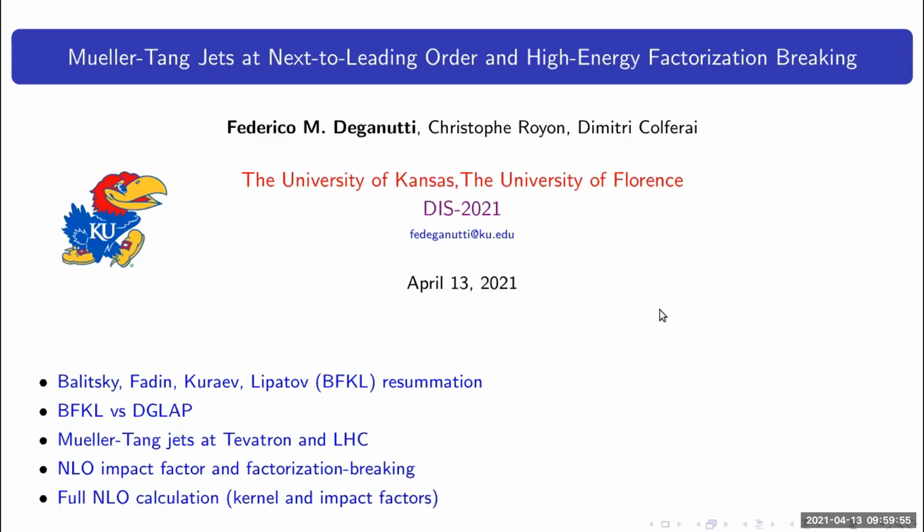So after a brief introduction of BFKL and the high energy limit of QCD, comparing it to another limit of QCD, the DGLAP approach, I will introduce you to the details of this observable that are linked to this high energy factorization breaking, and then I'll show some of the measurements that have been dedicated to this observable in the past. On one hand, trying to motivate that BFKL certainly has something to say about this, but on the other hand, the status of the theoretical prediction is quite unsatisfactory. And then finally, I will show some preliminary results, which unfortunately I compare only to the leading order corrections. I cannot compare it to the experiments, because for that I will need to embed my findings into a Monte Carlo generator.